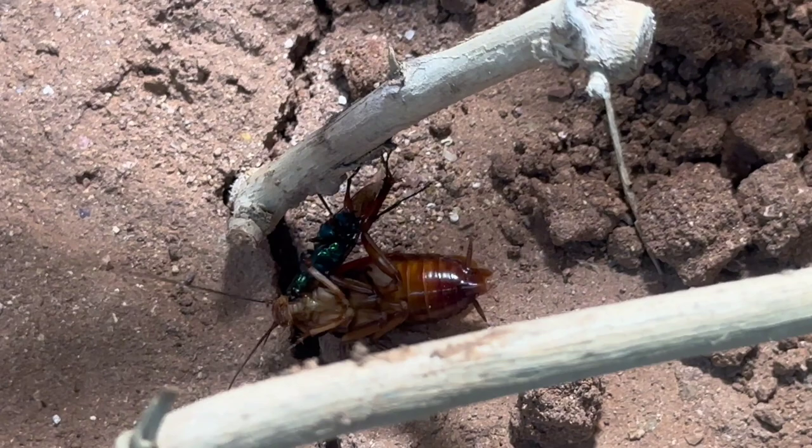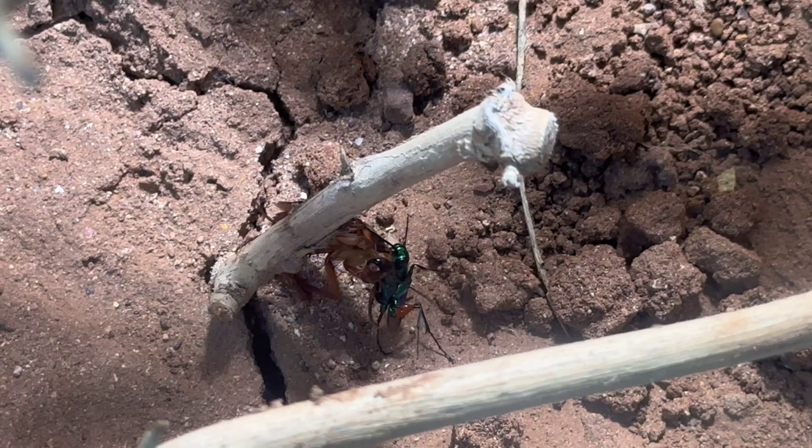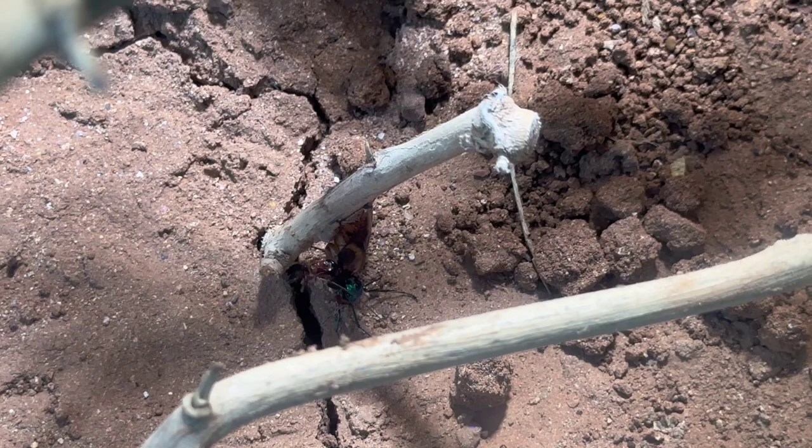This intricate and gruesome process showcases the remarkable strategies that nature has evolved over millions of years. It's a testament to the fascinating world of predator-prey relationships and the diverse ways in which different species have adapted to ensure their survival.